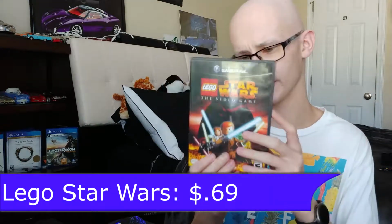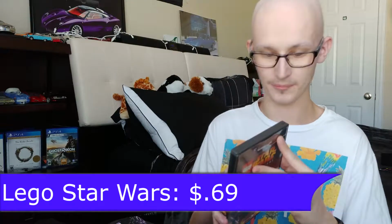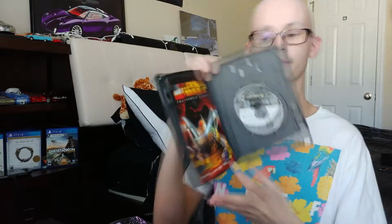This one was also 69 cents, and this was Lego Star Wars, the game for GameCube. Awesome pickup. I think that this is a really cool game, and this was also complete. Lego Star Wars for the GameCube. I think that was cool.